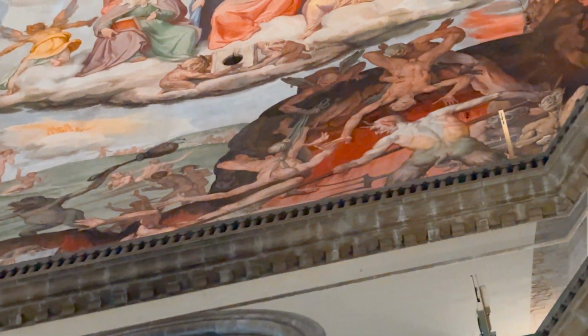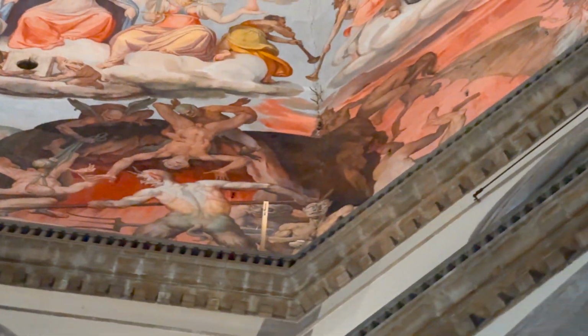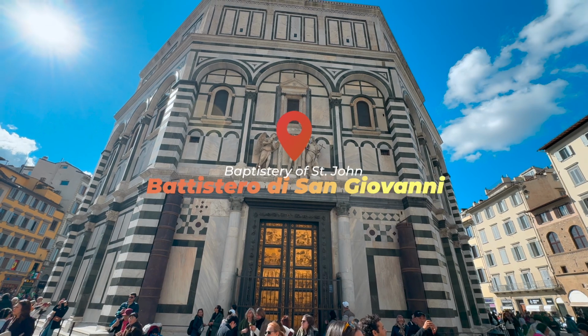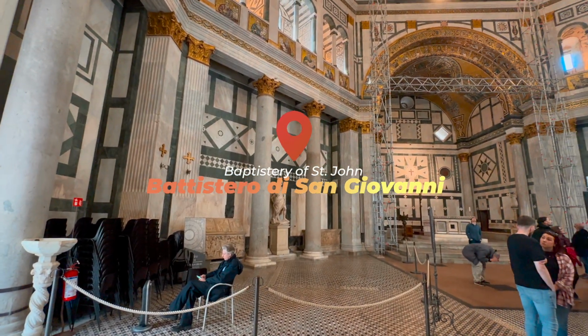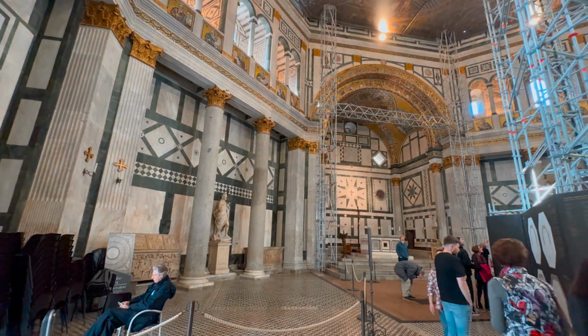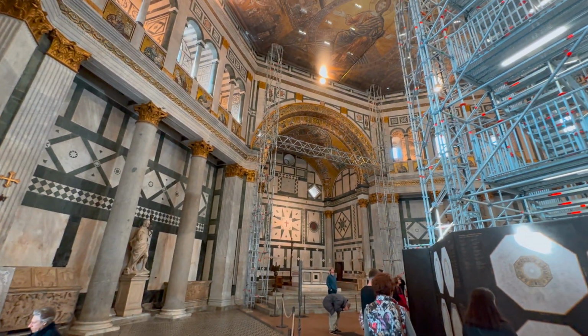Just across from the Duomo stands the Baptistery of St. John, one of the oldest buildings in Florence. These stunning bronze doors took over 27 years to complete. Each panel tells a biblical story with incredible depth and artistry.